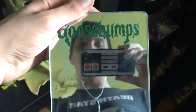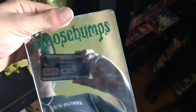I have this thing right here, which is my Goosebumps mirror. This was also made from school. And I have Goosebumps imprinted out of the mirror. So that's pretty cool.